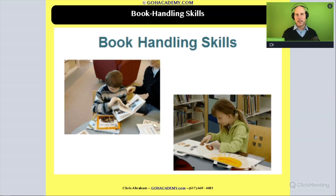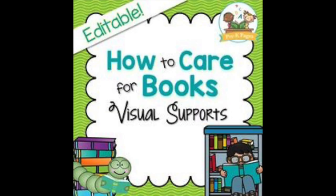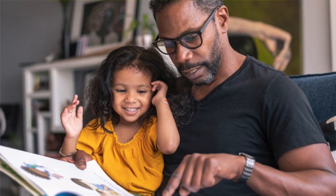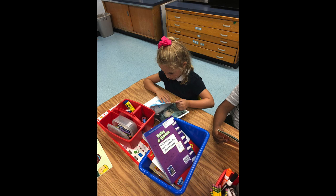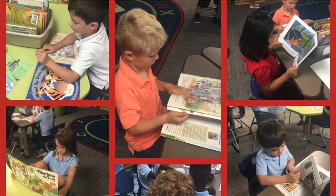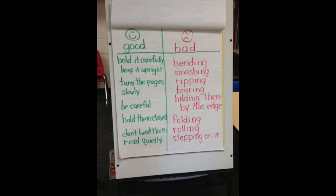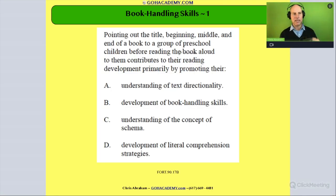Book handling skills, it's an awareness of how to hold and take care of that book. Now, this is something that is modeled by caregivers and parents and teachers, right? So by the time they get to kindergarten and they're starting to read, they already have those basic skills down, and that's just one of the many skills that help with the literacy process, the reading and writing process, okay? But this is a foundational skill, all right? Now let's read the question connected to it. Take a minute now, 1 minute, read the question, go.